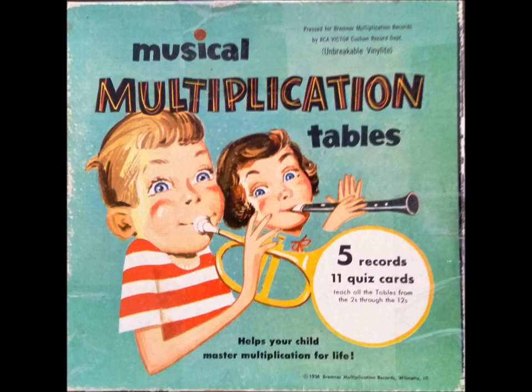4 times 7 is 28. 4 times 8 is 32. 4 times 9 is 36. 4 times 10 is 40. 4 times 11 is 44. 4 times 12 is 48.